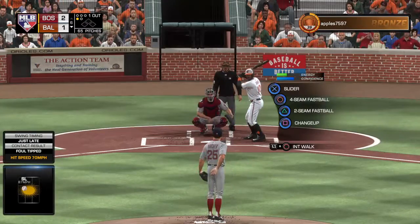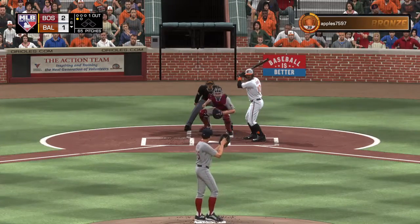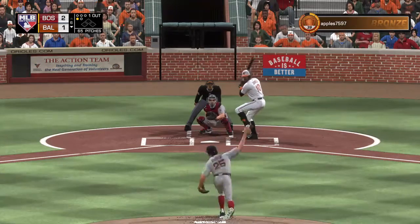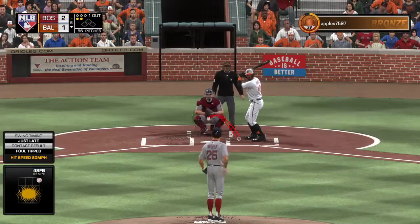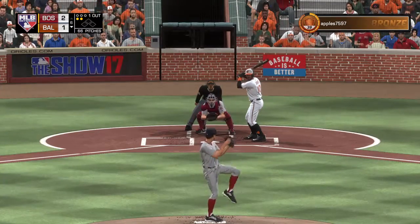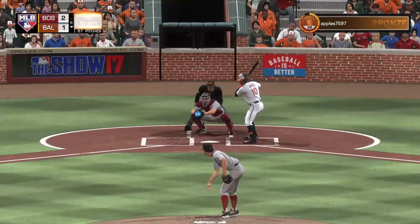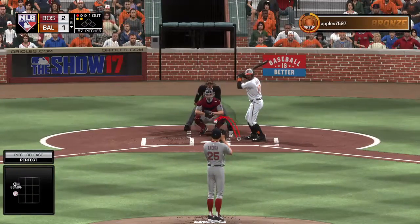Fouled back. I had him guessing that time as he's barely able to foul it away. Trying to send him packing for the second time. A little bit off the outside. It's 1-2. He just missed on that changeup.